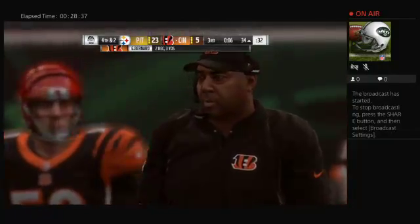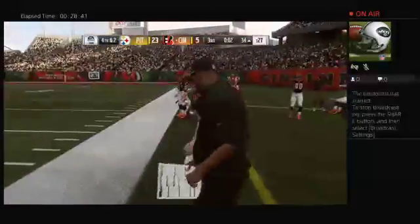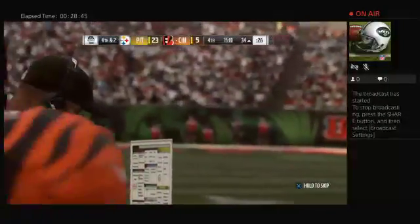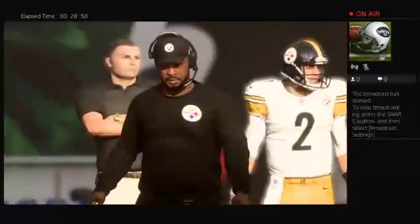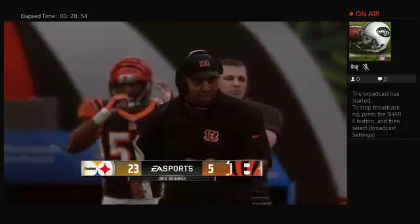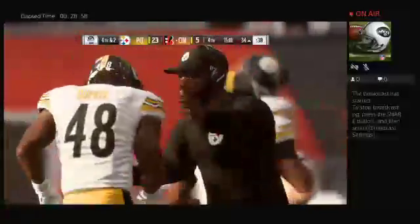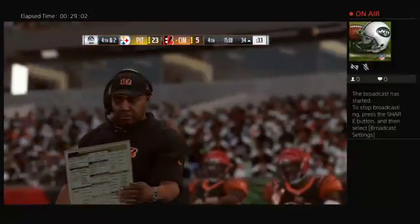You like the call? I do. I think it's a high percentage play because you get the completion, and what you're counting on is your back to use his legs and his elusiveness to make people miss and pick up the 1st down. In this case, it didn't happen. And as they come to the line, they will not be able to get off another play as time has run out on this 3rd quarter. It's the Bengals. They've got the football, but they trail here as we get rolling in quarter number 4.